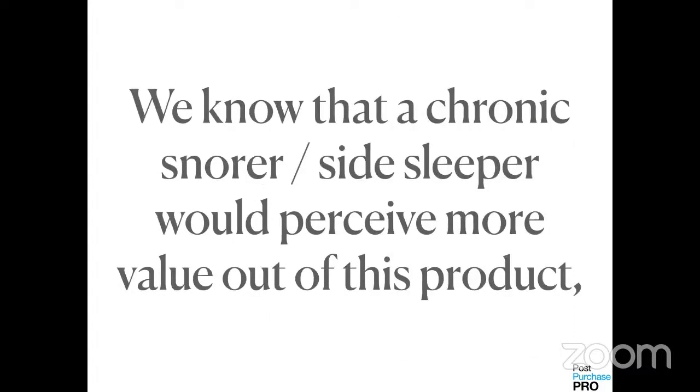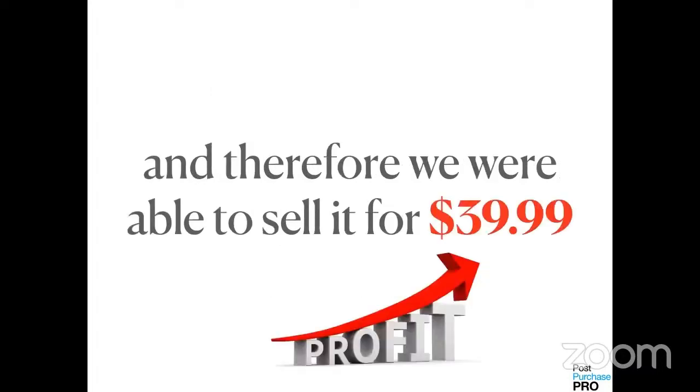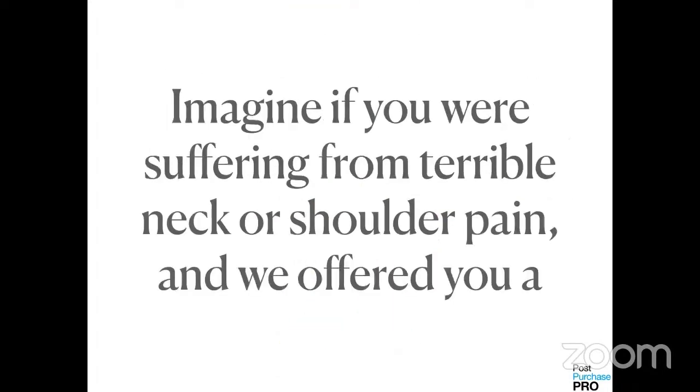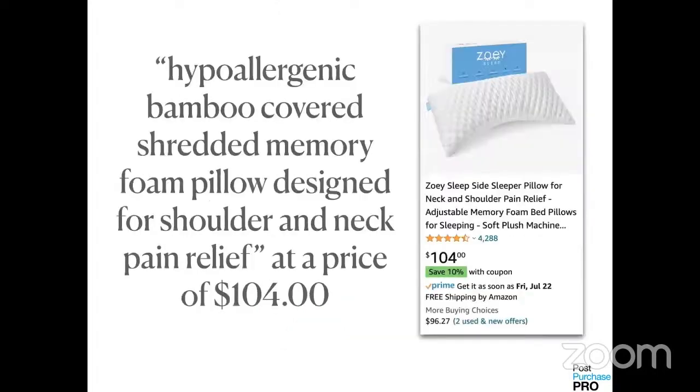And what about if we know that a chronic snorer or side sleeper would perceive more value out of this product, right? So, like I said, we're able to charge double. We're already at 2 times the price, but we can do even better. So imagine if you are suffering from terrible neck or shoulder pain, and we offered you a hypoallergenic bamboo covered shredded memory foam pillow designed for shoulder and neck pain relief.